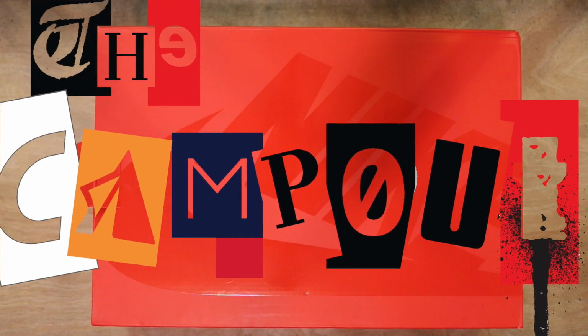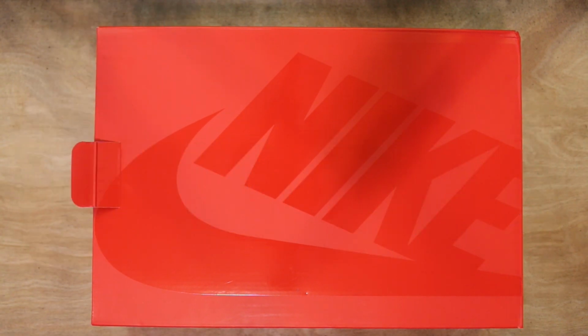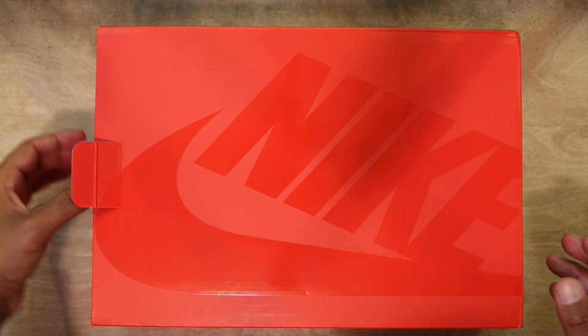Camp Out coming at you with a sneaker review. I was unlucky, unlike a lot of people who got through, but Nike this morning, at like 1 o'clock, dropped them again as a restock, after the initial release on Thursday. I didn't get through on any of the accounts, except for the first attempt, and my PayPal didn't go through. So either way, I was getting shafted on this deal, but let's get right into it.